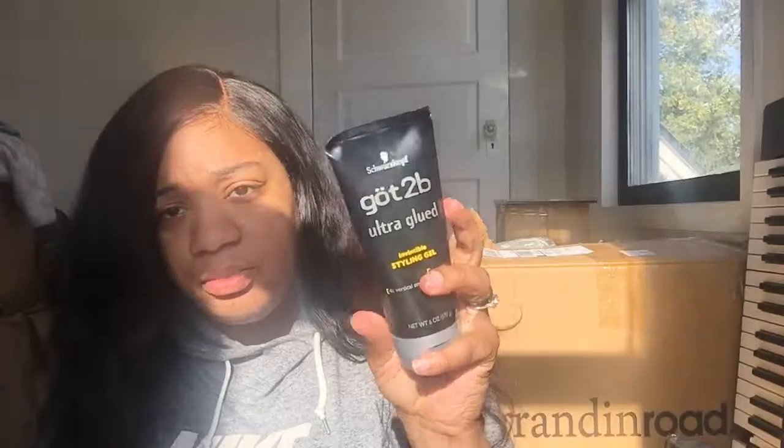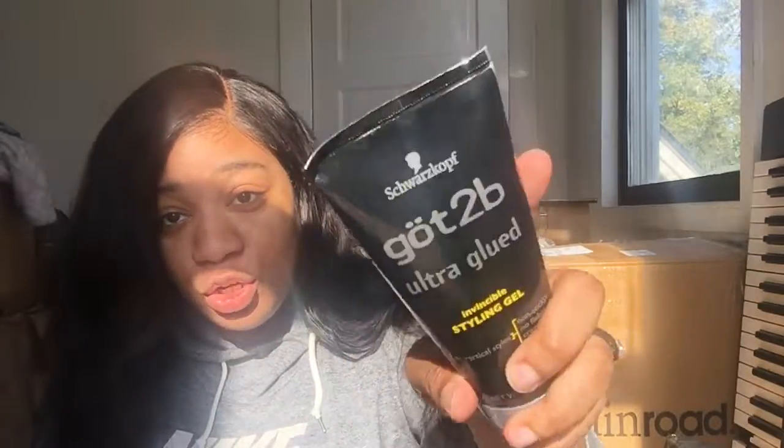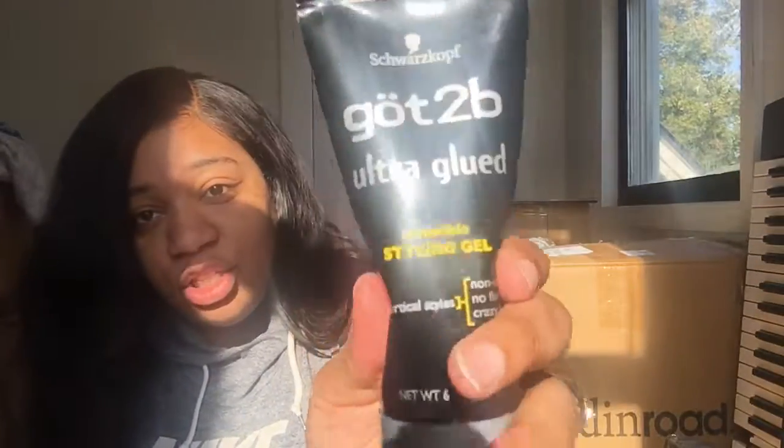So what you could also do, there's two other methods. Either you could sew it on or you can just bobby pin it down. That's good too. And you can also use adhesive. I use the Got to Be Glued in the black tube, baby. Black tube.